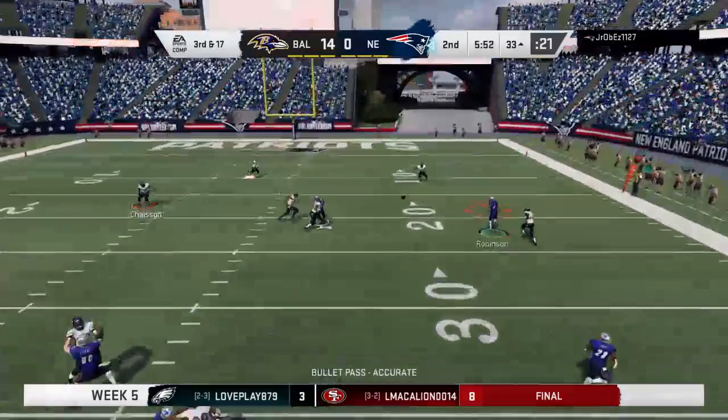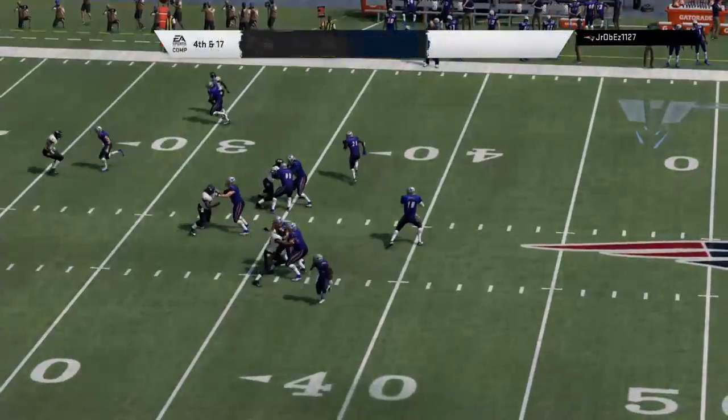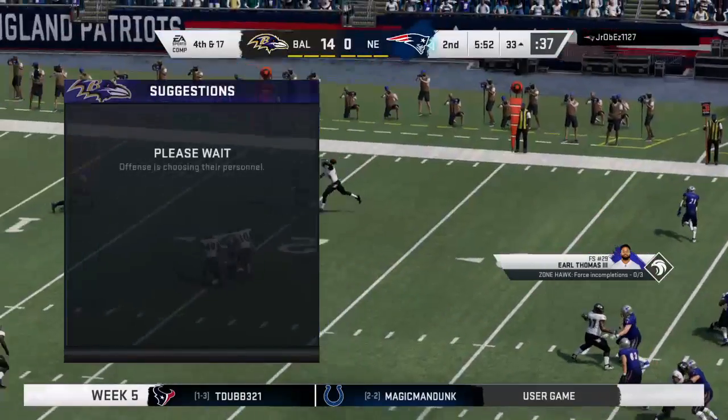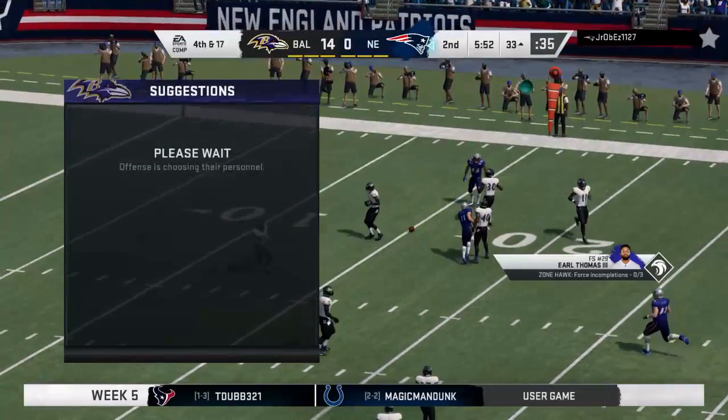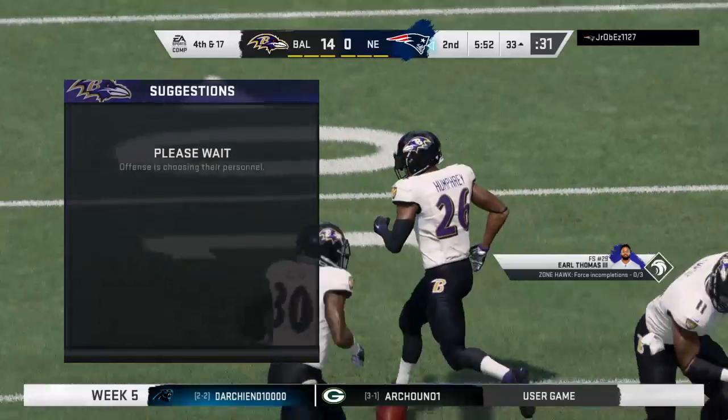Throwing on third and long. Costello. And that is incomplete. The former first-round pick Marlon Humphrey there to get a hand on it. Not only was the call spot on, how about the execution of that defense right there? The zone was absolutely locked up tight.